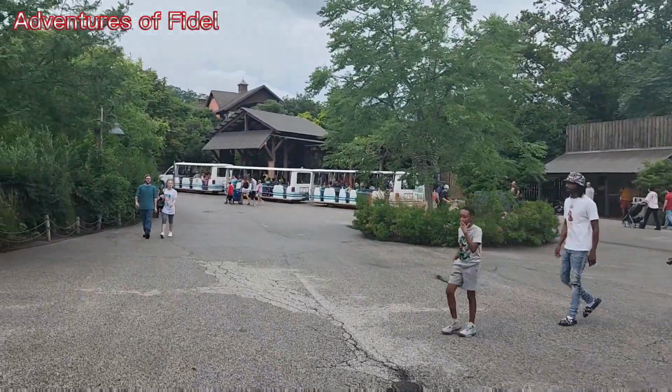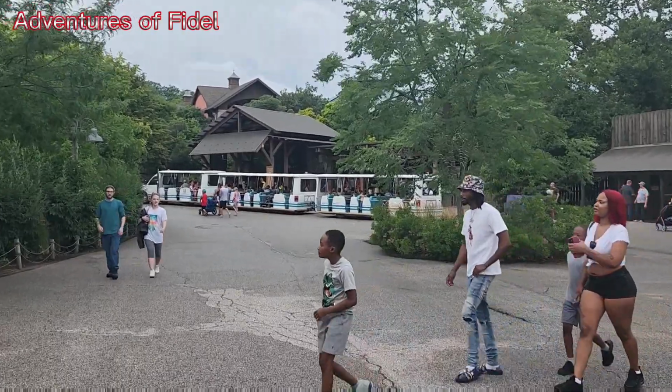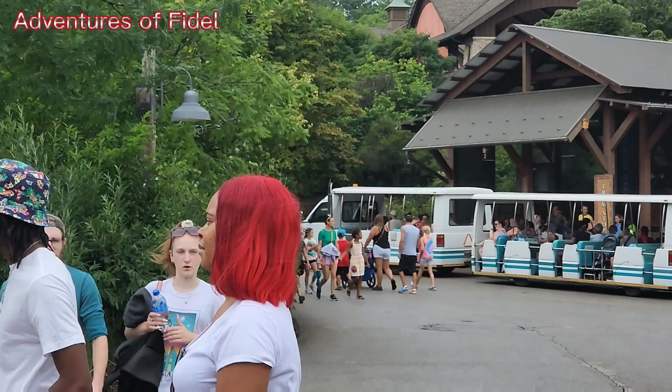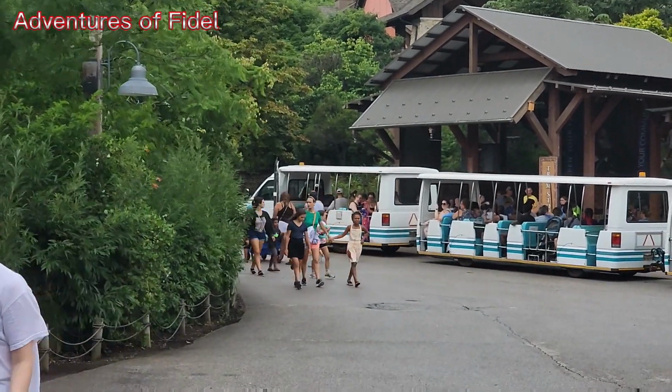That's the small train for the trips around here. If you want to go with a train, you can go with a train. If you want to walk, you can just walk.